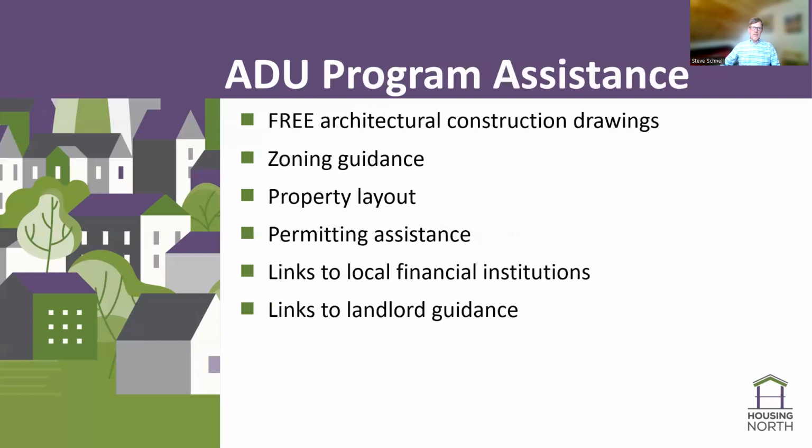So, like I mentioned, free architectural construction drawings. Each one is valued at almost $5,000. We got the money to pay for those two drawing sets through our local community foundation. Zoning guidance, we can help do the property layout, go out there and measure it. We have a pre-development fund available through our community foundation if they don't know where their property lines are, and it would encourage year-round workforce housing. We can provide some funding to help them perhaps hire a surveyor if need be. And then, of course, permitting assistance, and those other services that I've mentioned already.